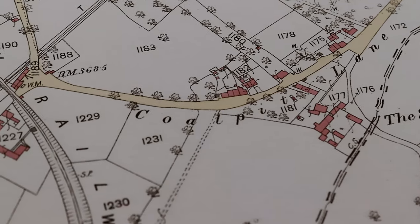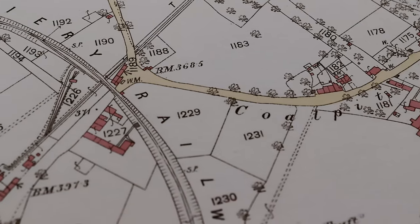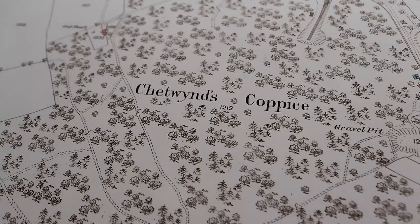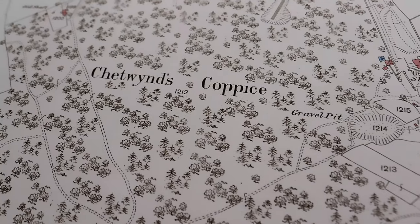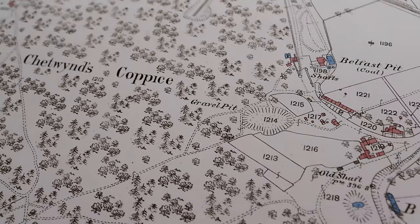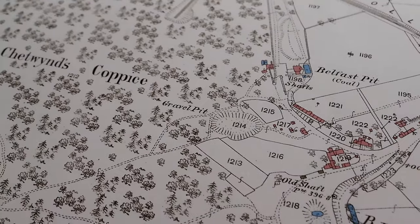My own ancestors lived on Coalpit Lane and worked in the colliery. My fourth times great-grandfather, Daniel Clark, was one of seven killed in an accident on the 6th of February 1861. The youngest to have died was just 12.